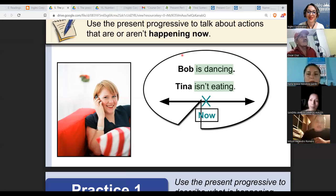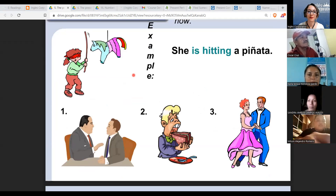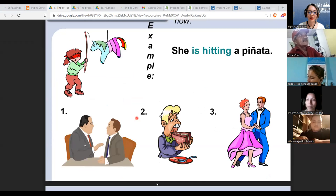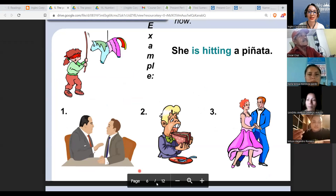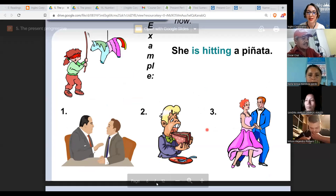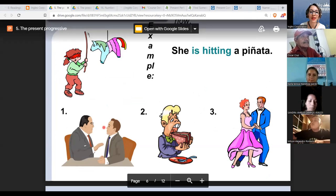Thank you. Okay. Now here we have some examples. We have pictures. Tenemos algunas imágenes y hay que hacer la oración. Okay, we will try. Si no saben el verbo, yo les voy a ayudar con el verbo en su forma base y luego lo van a conjugar ustedes. Okay, let's begin with Carla. Carla, number one, what are they doing?